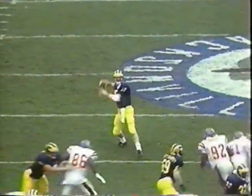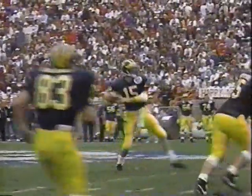This time, Grbac has plenty of time to throw the ball, and Derrick Alexander, the sophomore, number 1, 6'2", 190, gets open on the post route. It was the same exact route, Ron, that they ran to the other corner when he dropped to the and fell down and didn't make the catch. This time he faked the corner route, went to the post, and he was wide open for the touchdown.